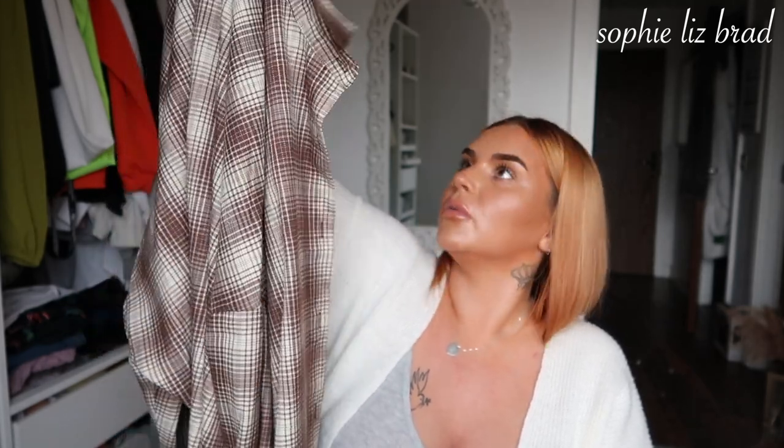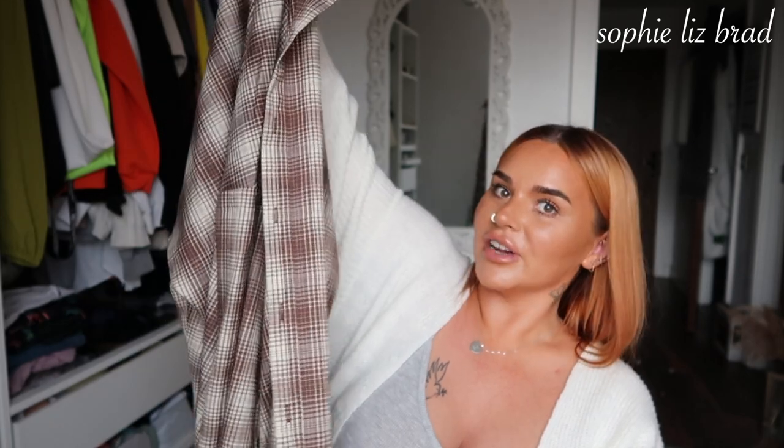It does say it's a shirt dress. I will not be wearing it as a dress. I will be wearing it as a shirt. I have a super long torso, so when things are shirt dresses, they barely go past my bum cheeks. So I'm not going to wear it as a dress. But as an oversized shirt, even with the halter neck and a pair of white ripped jeans.